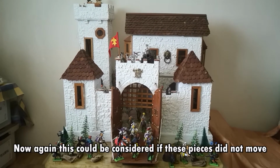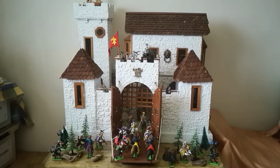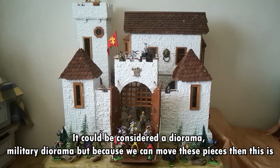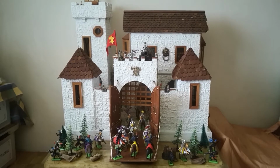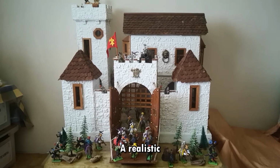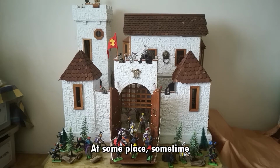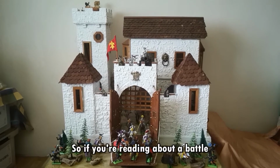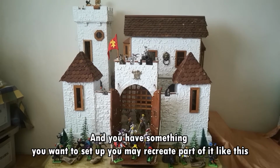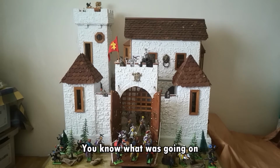Now again, if these pieces did not move, it could be considered a diorama, a military diorama. But because we can move these pieces, then this is maybe more toy soldiers. But there's nothing to say this is not a realistic type of battle that could have happened at some place, sometime. So if you're reading about a battle and you have something you want to set up, you may recreate part of it like this to better understand what was going on.